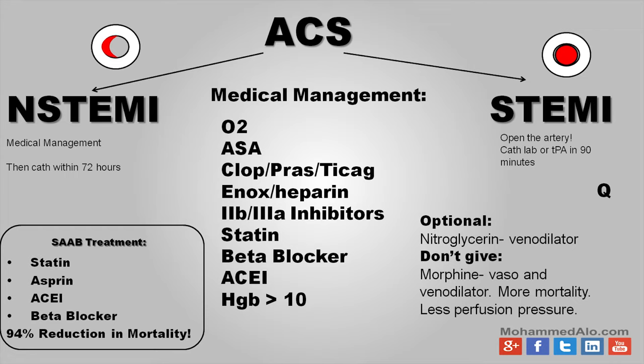So the next thing you got to give them is aspirin. 325, they chew it, starts working within 20 minutes, 30 minutes tops. If they swallow it and you wait, it's going to take a few hours.